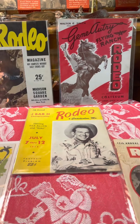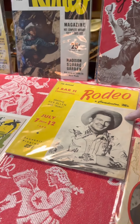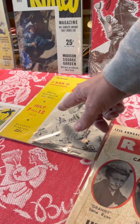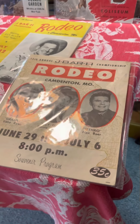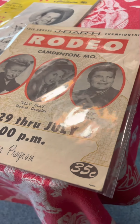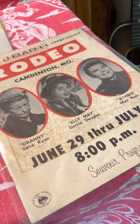These two are from Camdenton, Missouri, so that's close to home. This is Rex Allen with his horse Koko, at the one in 1958. And then this one, of course, is not a B Western, but this is the Beverly Hillbillies in Camdenton for the J Bar H Rodeo. And this would have been in the early to mid 60s.